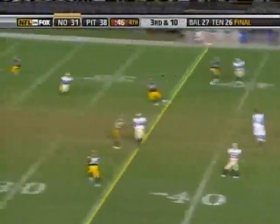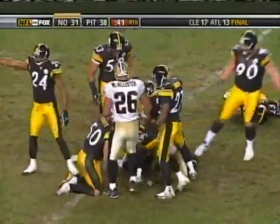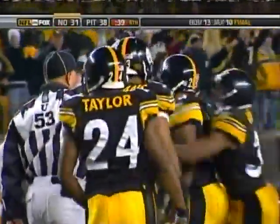Brees with time, fires, wide open for a first down, and a fumble. Pittsburgh has it. Steelers take over.